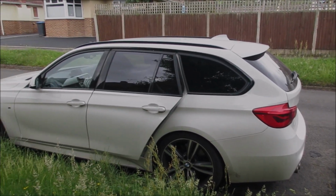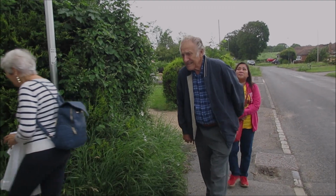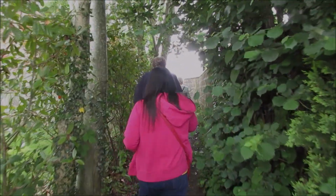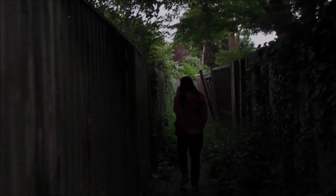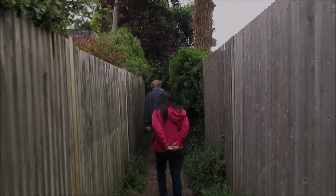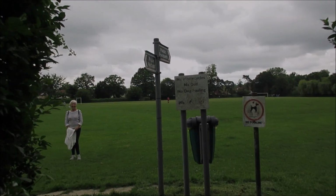Okay, we're in Hassocks. So in a while we've got six gardens to look round, but first we're going to go and look round Ad Astra Park. We're just heading along this path and then we should be there. There it is.